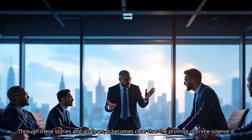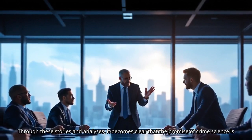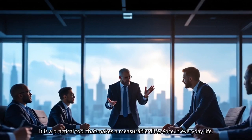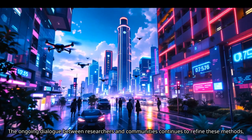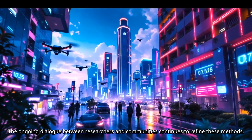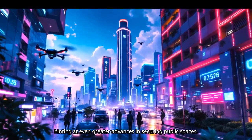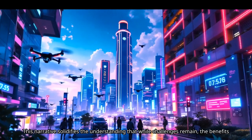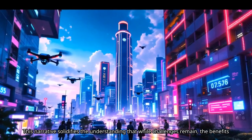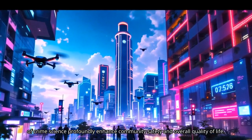Through these stories and analyses, it becomes clear that the promise of crime science is not just theoretical. It is a practical tool that makes a measurable difference in everyday life. The ongoing dialogue between researchers and communities continues to refine these methods, hinting at even greater advances in securing public spaces. This narrative solidifies the understanding that while challenges remain, the benefits of crime science profoundly enhance community safety and overall quality of life.